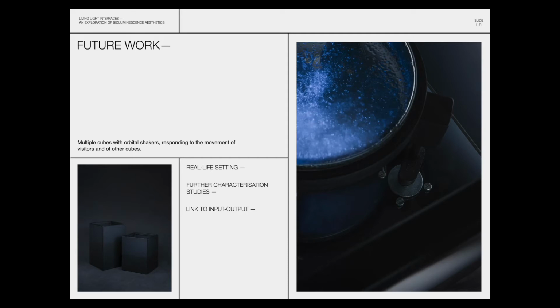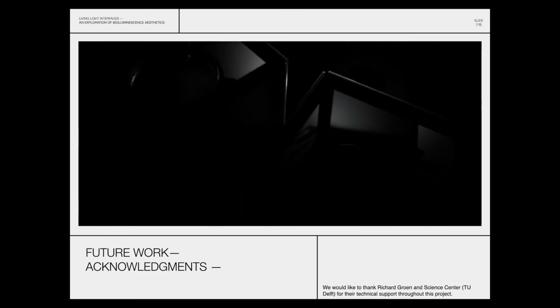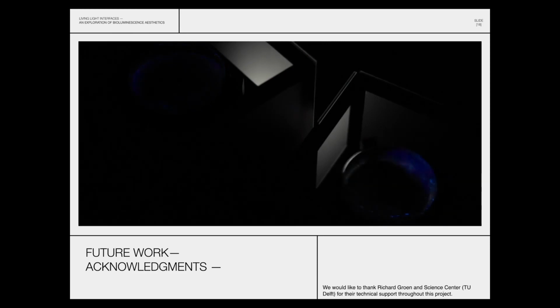In the attempt to make our characterization results accessible to a wider public, we designed a living light interface for the exhibition Still Alive. In the video, you see the first iteration of the design, which incorporates a metal frame and a stronger DC motor. For the next iteration, we plan to map the kinetic stimuli to input from visitors by incorporating ambient sensors. With that, we hope to further explore the links between living light qualities and the fundamental concepts of interaction, such as input and output.